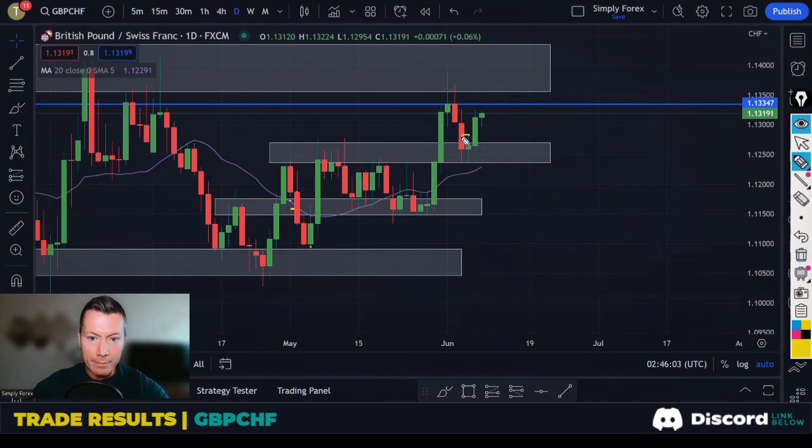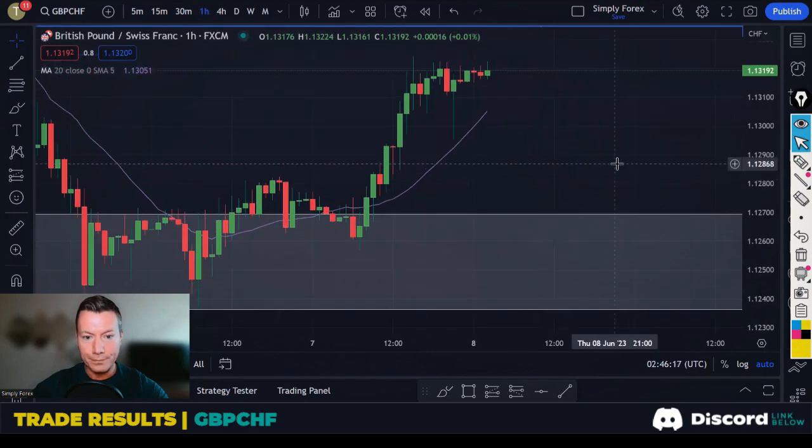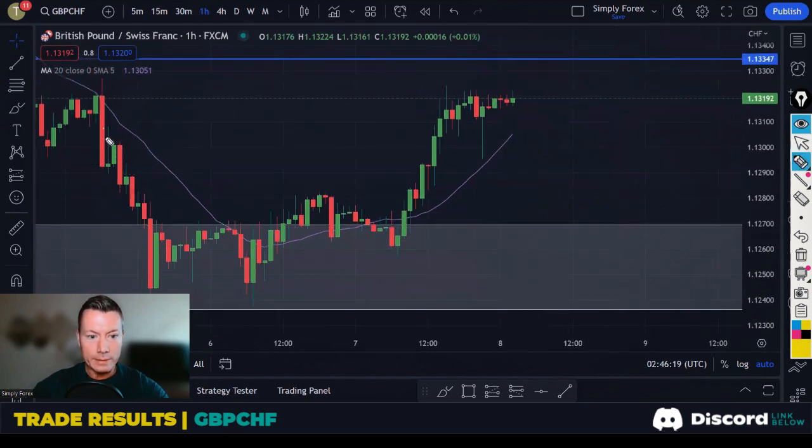We had a bit of a reaction at that zone, but we were just waiting for a break in H1 structure. Let's look at H1. You can see that we got it, guys. Price did actually break when it broke these highs, but I was just looking for a reaction out of here. When we got this candle breaking these lows, potentially I was thinking we had room to the downside.